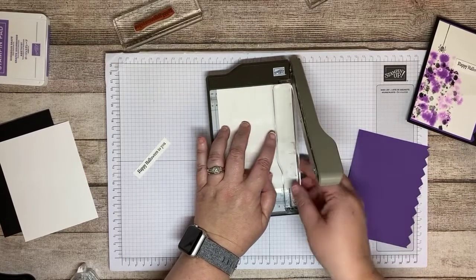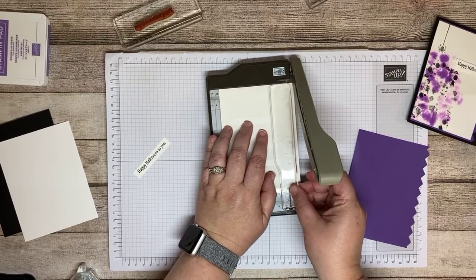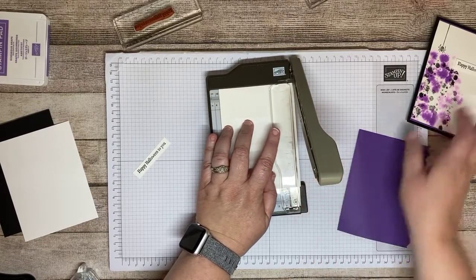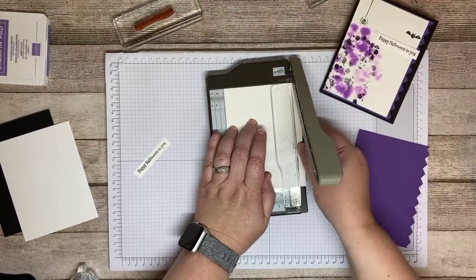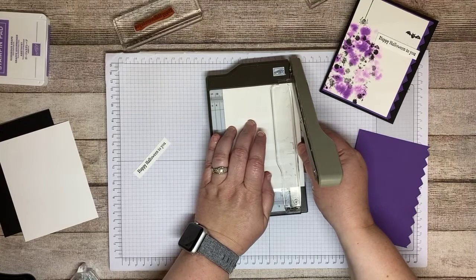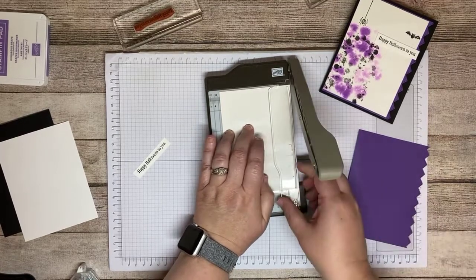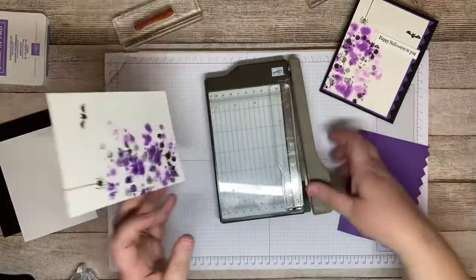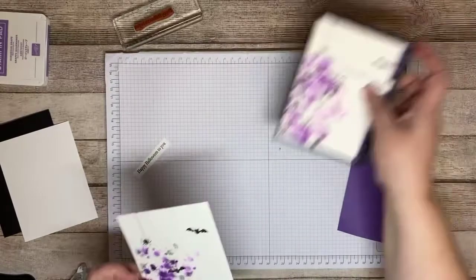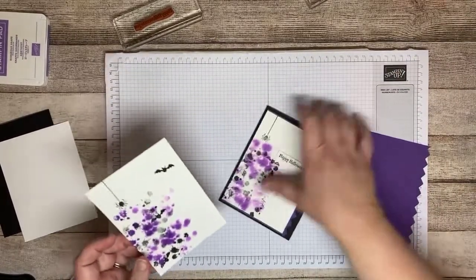This should be, hold on, let me make sure I get this right. I think it's 3 3/4 or 3 1/2 maybe. All right, let's do this. Let's cut off here and see if that works. All right. Yes, okay, that was it.